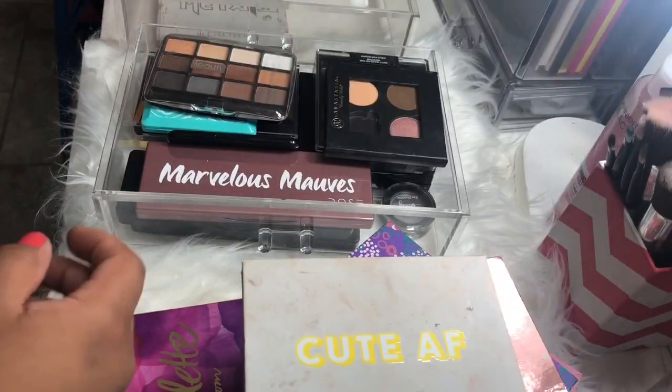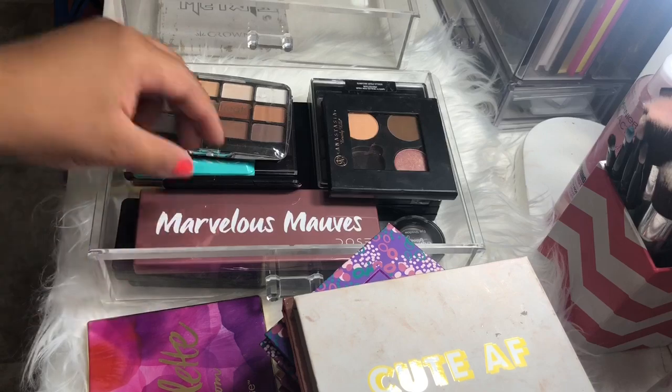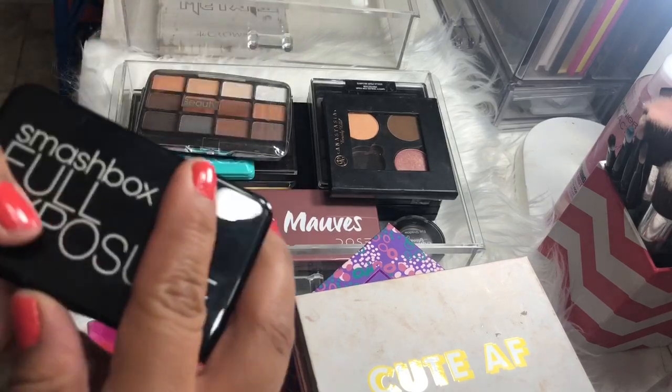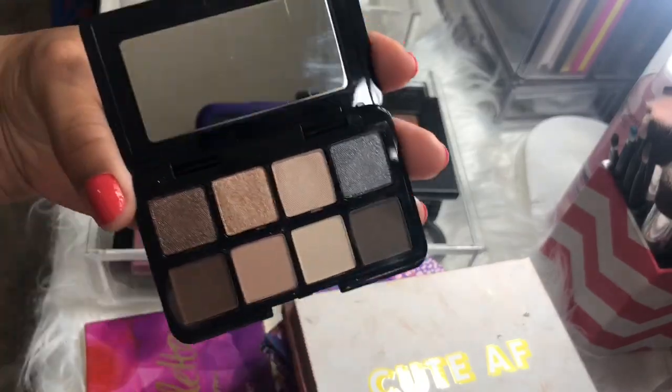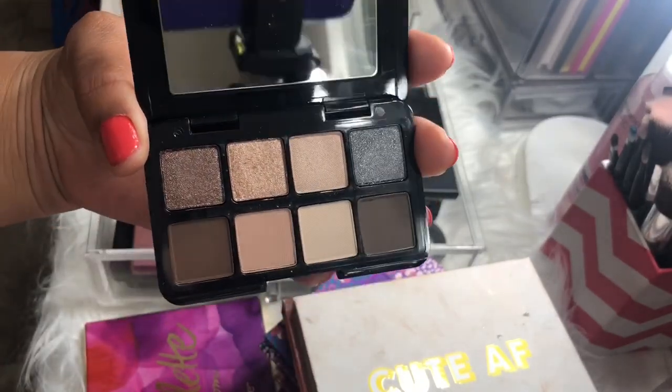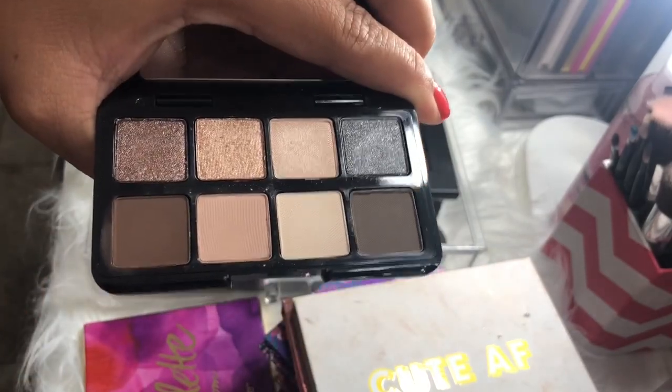Okay. For the last of my palettes, it's mainly my smaller drugstore ones. I mean, besides the Dose of Colors and the Smashbox one. We'll just get this one out of the way. This is the Smashbox Full Exposure palette. And I've never used this palette.